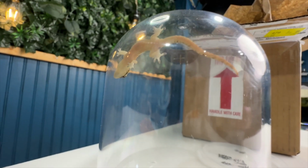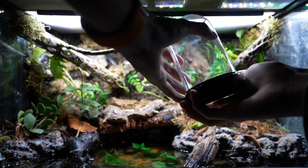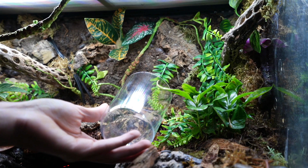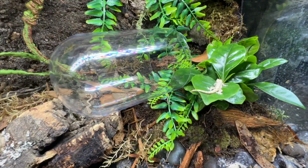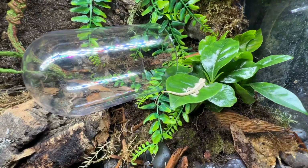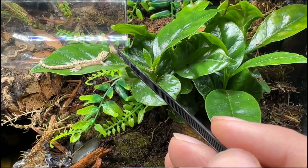I temporarily added my mourning geckos to this bell jar to get some quick close-ups of our new guests. I knew that once they were added to our paludarium, it would be almost impossible to get photos or videos of them. Once I brought them over to their new home, only one mourning gecko was brave enough to jump onto a leaf and get out of their temporary jar. It took our other gecko about 30 minutes to adventure out. I didn't want to make her stressed, so I just left the jar inside the paludarium.